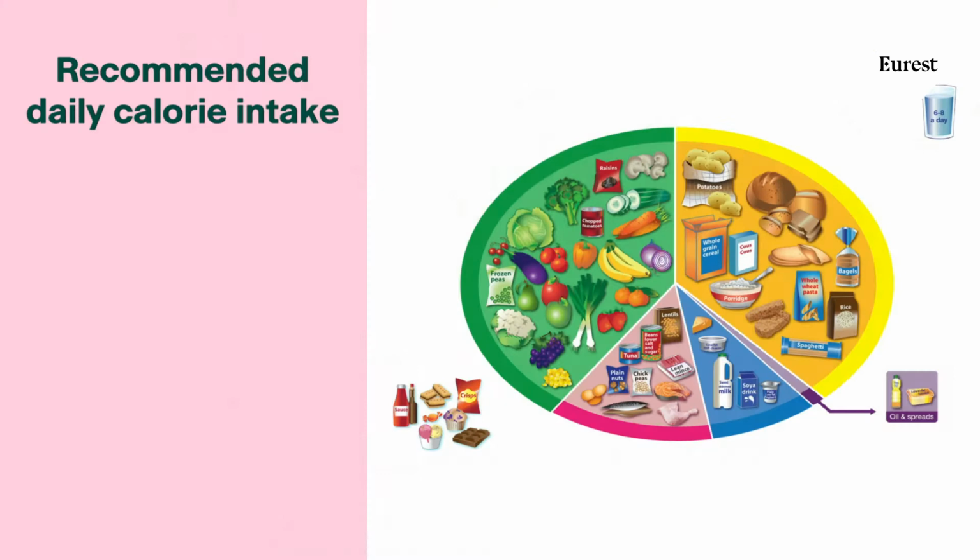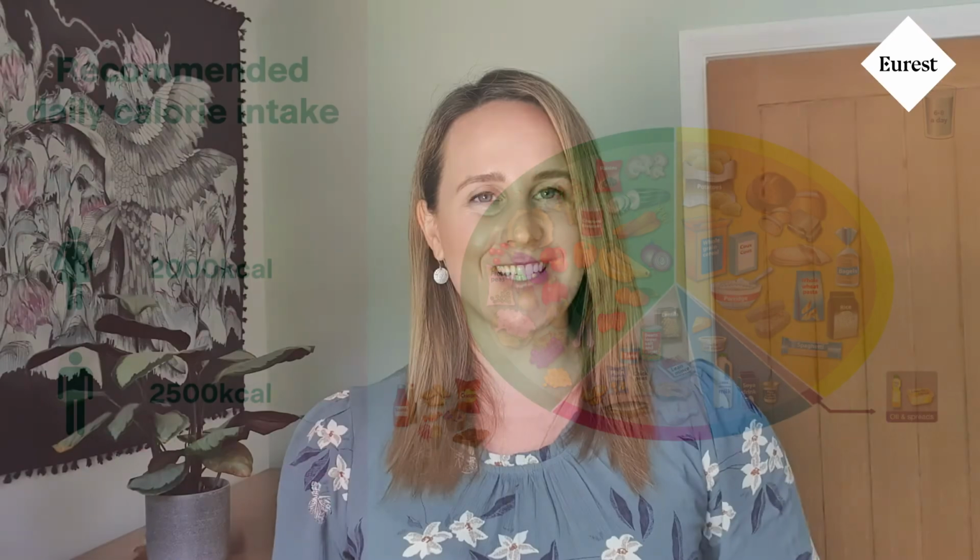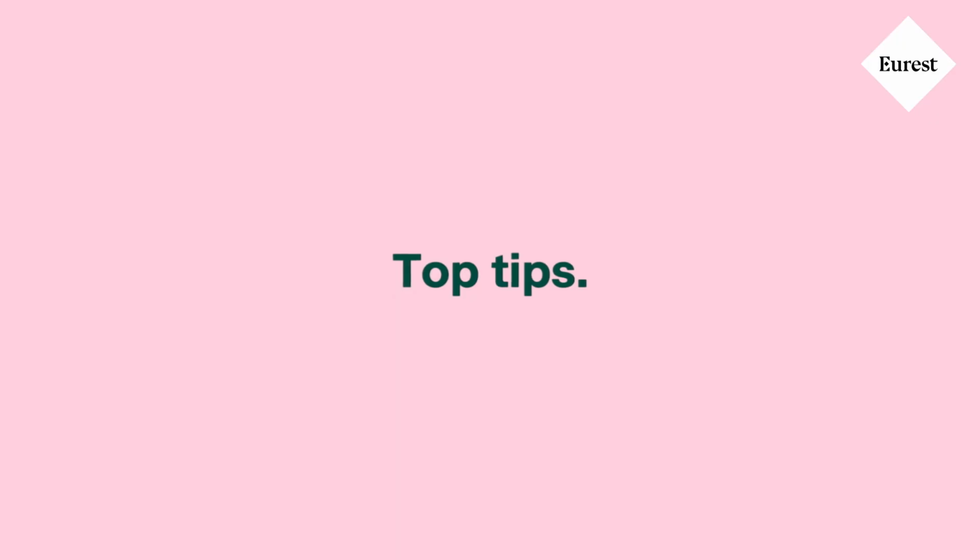The Eat Well Guide provides us with a guide to how many calories or how much energy we need to eat to stay healthy. An average woman needs around 2000 calories each day, whereas an average male needs around 2500 calories. However, the amount of food, and therefore the amount of calories we need each day to stay healthy, can vary depending on a range of different factors, including how active we are. That is quite a lot of information to take in.